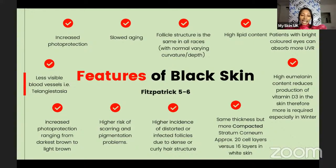Follicle structure is exactly the same in all races. You will find normal varying depth in terms of the follicle or the curvature. However, all of the structures you will find in the follicle are the same. Black skin has a high lipid content. Some would agree that you can find quite an active sebaceous activity in some patients. Patients with bright colored eyes can absorb more UVR, more UV radiation than some brown skin patients who have dark colored eyes, leading to considerations of increased melanocytic activity.